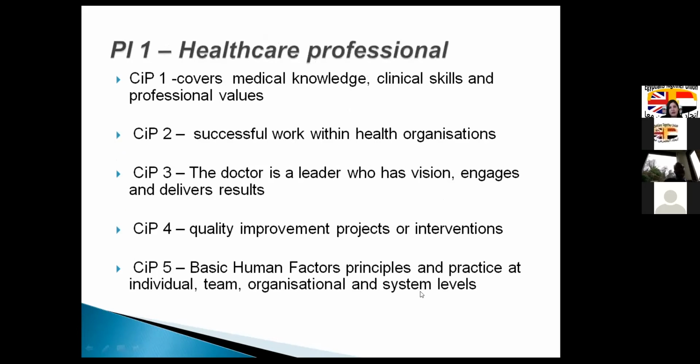If you have already started your MRCOG training portfolio, you will be very familiar with these slides, but I will go through them quickly just in case you are not familiar with them. And also, please, if you haven't started your MRCOG portfolio and you're planning for CESR, this is the best way to start, through MRCOG. So PI1 is healthcare professional. CiP 1 covers medical knowledge, clinical skills, and professional values.